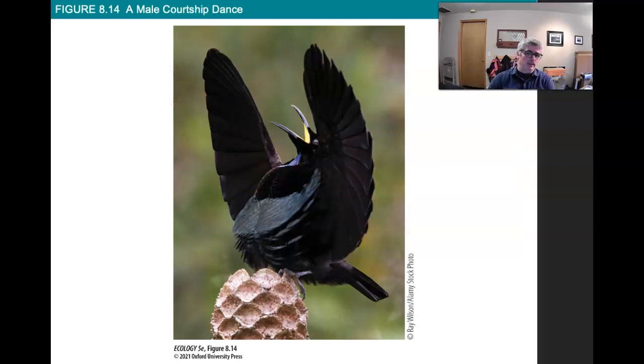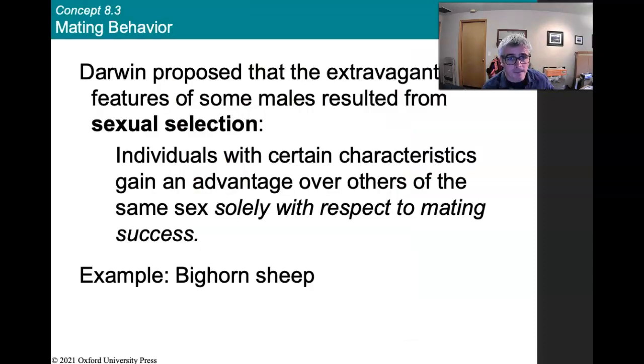Here's an example of a Victoria's rifle bird in Australia, showing plumage, doing a display, a dance as well. Generally making their alphaness known. And again, if you're a predator, it makes it easier to find your prey. But again, there's a benefit there.